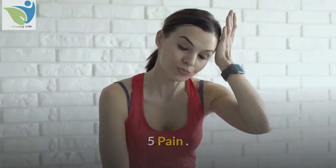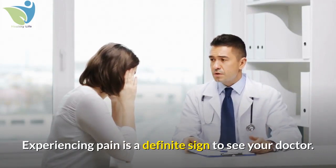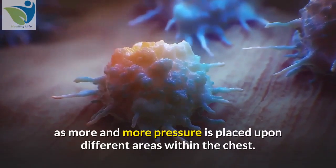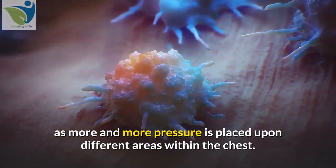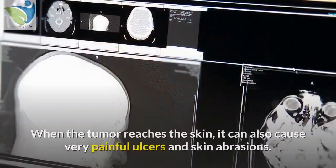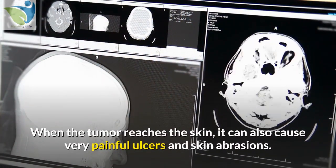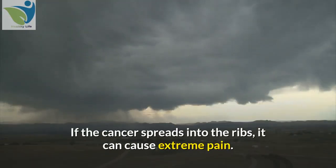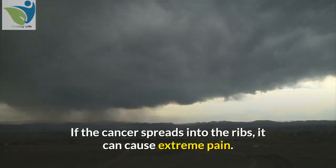5. Pain. Experiencing pain is a definite sign to see your doctor. As the tumor inside of the breast grows, the pain typically increases, as more and more pressure is placed upon different areas within the chest. When the tumor reaches the skin, it can also cause very painful ulcers and skin abrasions. If the cancer spreads into the ribs, it can cause extreme pain.